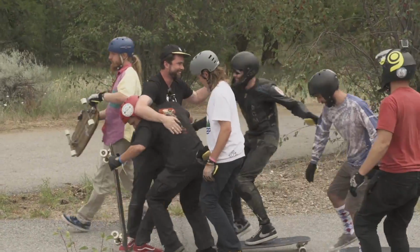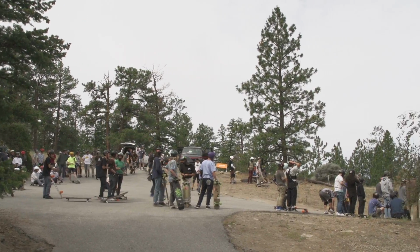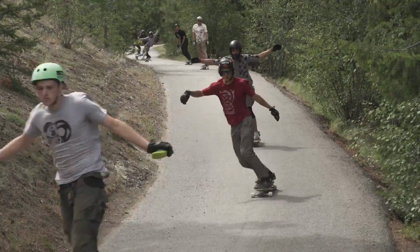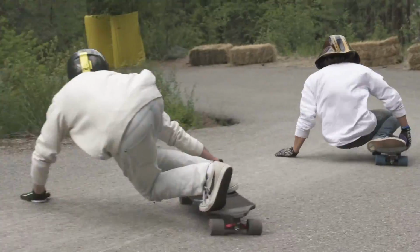Thanks, Andrew. It just brings everyone in. People come from Australia this year, Netherlands, New Zealand. Lots of people from the Midwest, from the East Coast of the United States. People that have skated this hill know that it's one of the greatest hills, so they keep coming year after year. Giant's Head is pretty much the funnest road I've skated in the world.